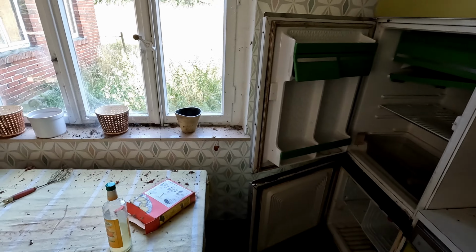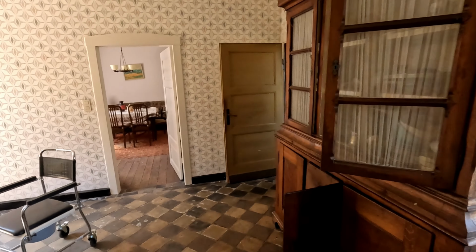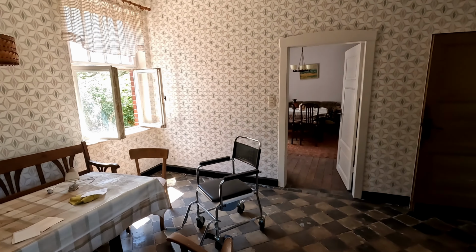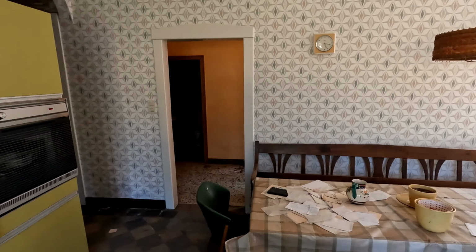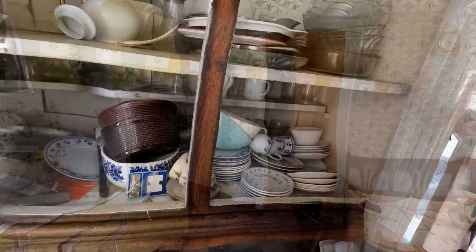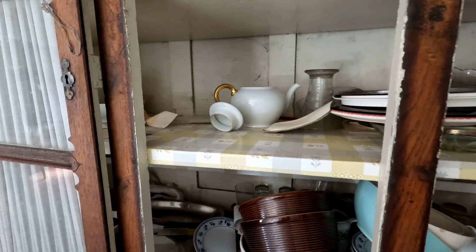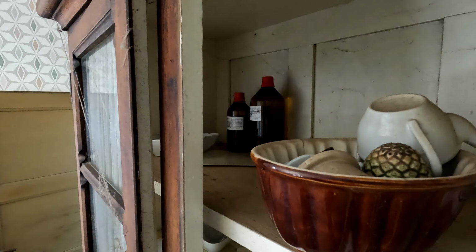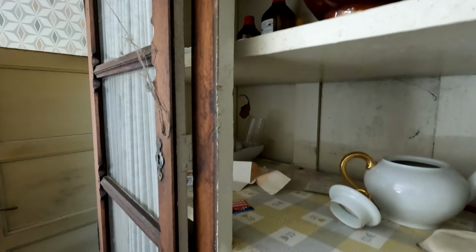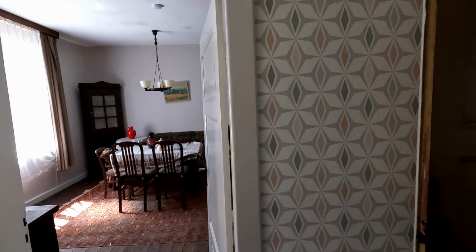It's the kitchen area. It's a very big kitchen, actually. Still some chinaware inside of the closet, as you can see. What's left over? It's not that much.